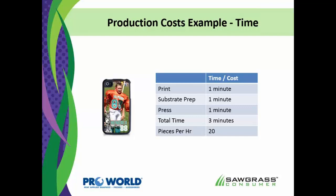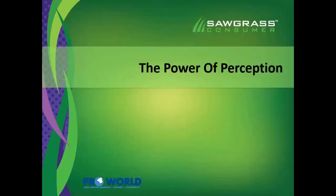And typically, with artwork, we try to build things into templates so that the first time it takes a long time, but after that, it goes a little bit easier, a little bit faster. So it's not a very expensive process. That's the beauty of it.